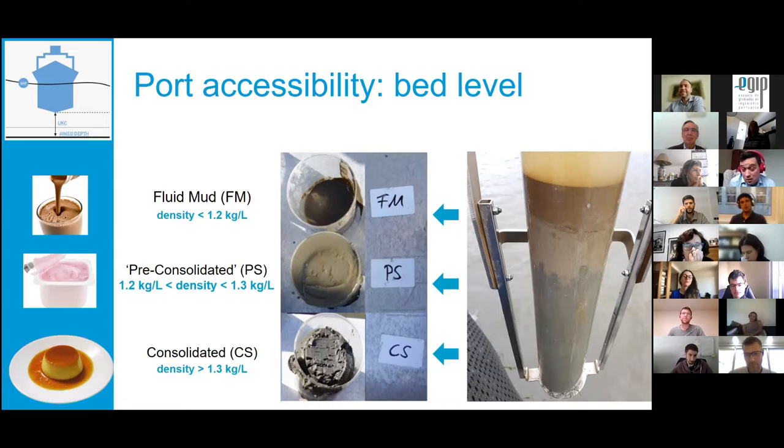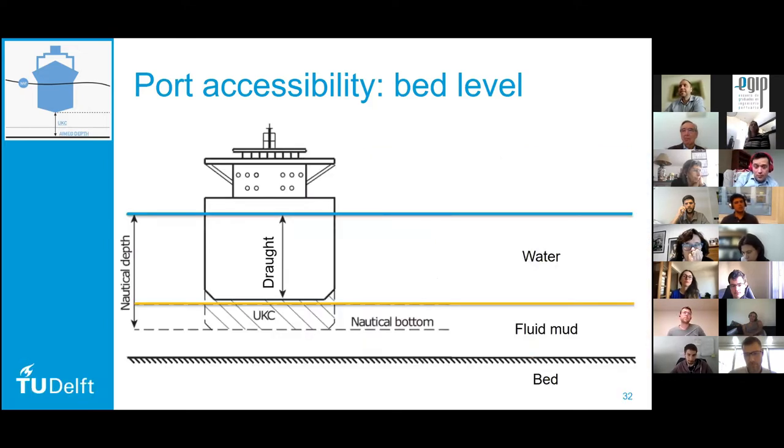This knowledge also triggered a new discussion with the ports. They were wondering if this fluid mud could be navigable because of very, very small densities. Basically, the port authorities conducted lots of research on that, because indeed it was proven that fluid mud is navigable and this fluid mud could be used for underkeel clearance.